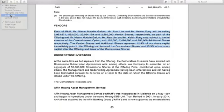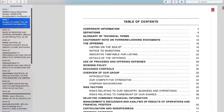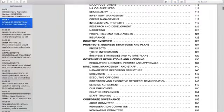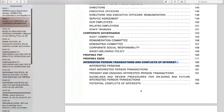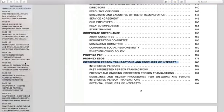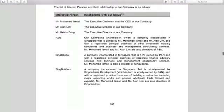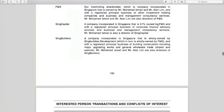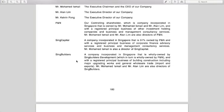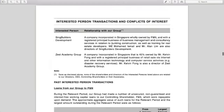The next thing is you want to look at the interested party transaction, which I talked about. So which is over here, under page 180. If you go to interested party transaction, you want to see what the interested parties are. So basically there's this Chng Capital that Ismail and Alan own. This Chng Capital does business with Prognets itself, or Chng Builder and the Zest Academy.